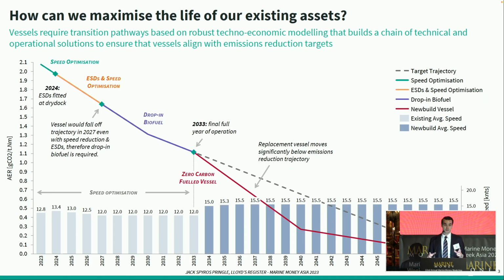So I want to touch on the first question, which is how do we maximize life from our existing assets? We know that in order to decarbonize, we need a fuel change. Unfortunately, that fuel change isn't going to be available or possible in the short term. So the right thing to do is to maximize and squeeze out as much value from the existing ships in the fleet as possible. We've been doing a lot of work with leading ship owners to develop their energy transition strategies. What that essentially entails is plotting the course over the next 10 to 15 years of what owners need to do to keep their vessels in compliance or to align with emissions reduction trajectories.